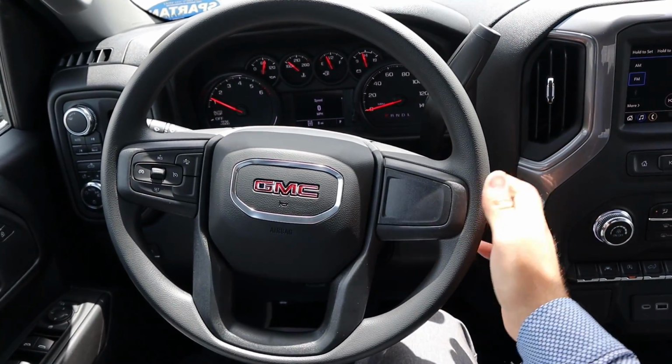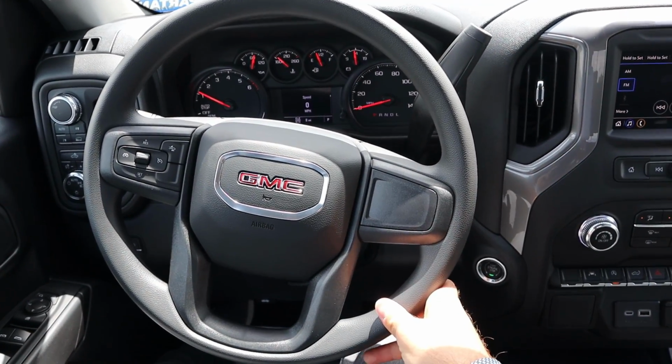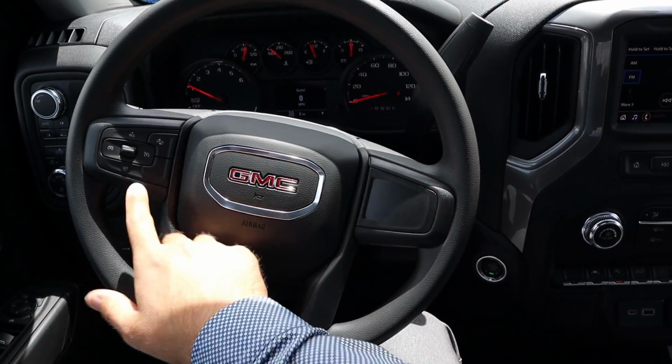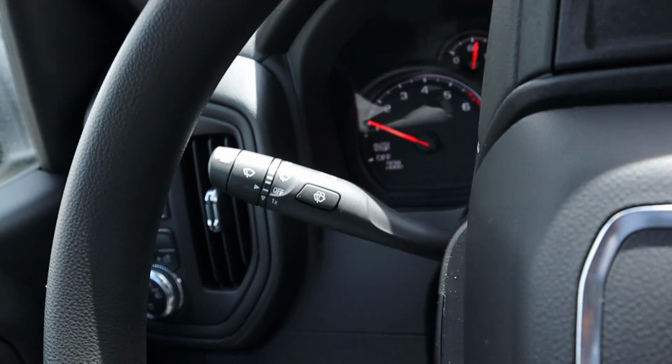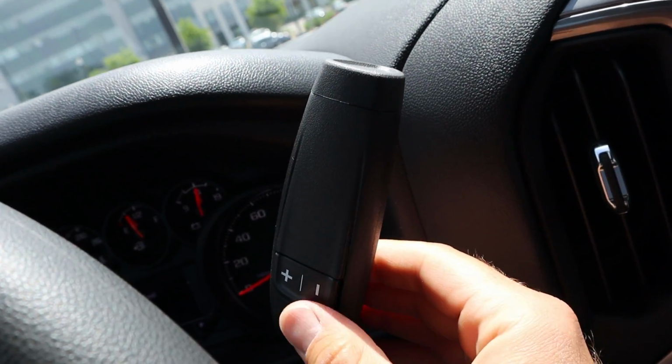Now taking a look at the steering wheel, again, more basic with the material use, but you don't have to feel bad about getting it dirty or anything because of that. So when it comes to controls, you can see completely blank here, but we still do have cruise control. And then we have our turn signal windshield wiper stock. And then we have our column shifter here for the 10-speed automatic with plus and minus, so you can shift the gears yourself.